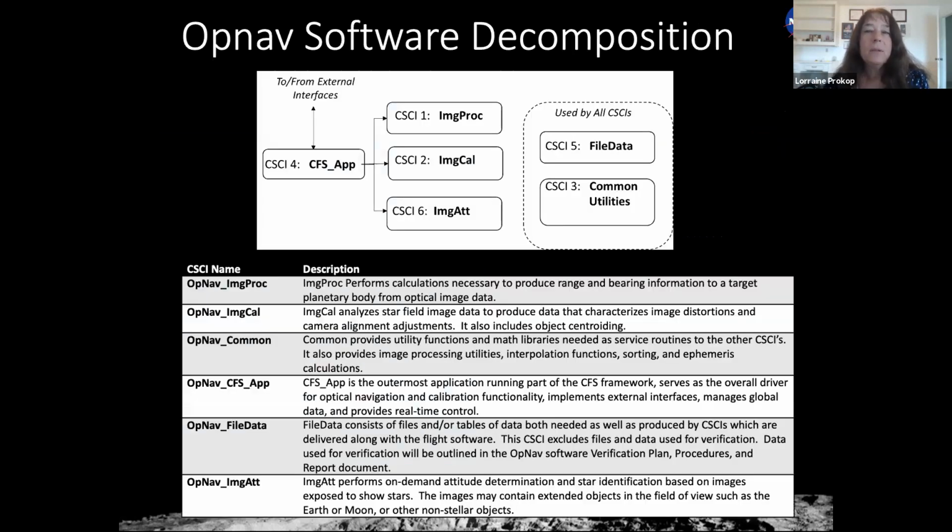Next chart. This goes into a little more detail of the design of this app. It is broken into several CSCIs. The main one that has the interface to the external world is called the cFS app. This is the one that does all the I/O to and from the software bus and orchestrates the situation based on commands that it gets. The image proc is the main app that does the range and bearing based on looking at the planetary bodies, the Earth or the Moon. The image cal does calibration and undistortion, the lens undistortion. And the bottom one, image app, was added later for Artemis 2 for the attitude determination. And then there are some common functions that everybody uses. Next.